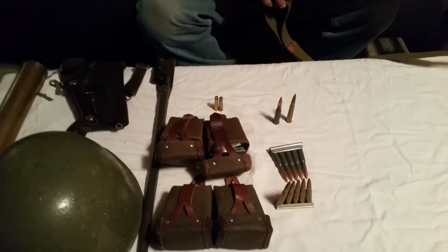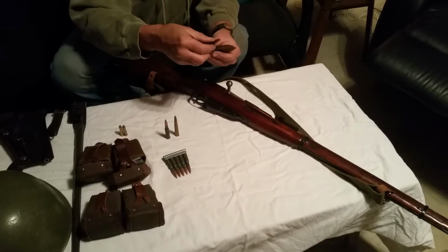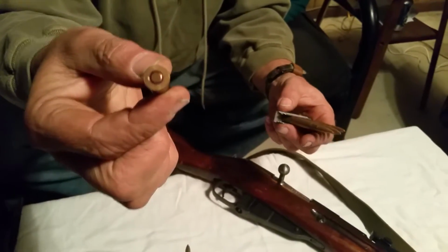Now, one interesting thing: these are actual Mosin Nagant rounds dated 1909. That's crazy. So they were made before World War I.